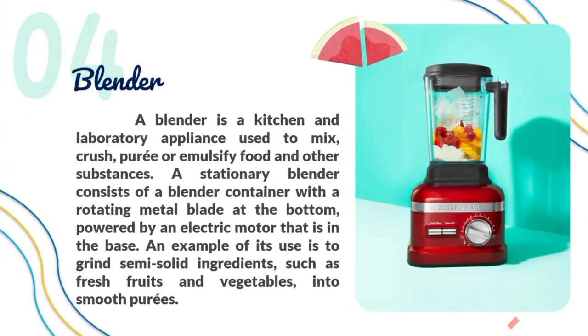Blender. A blender is a kitchen and laboratory appliance used to mix, crush, puree, or emulsify food and other substances. A stationary blender consists of a blender container with a rotating metal blade at the bottom, powered by an electric motor that is in the base. An example of its use is to grind semi-solid ingredients such as fresh fruits and vegetables into smooth purees.